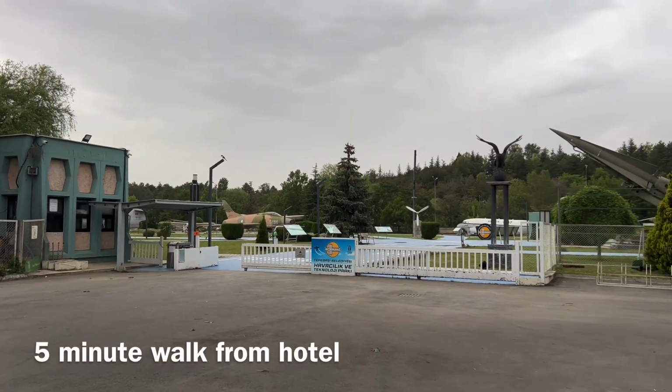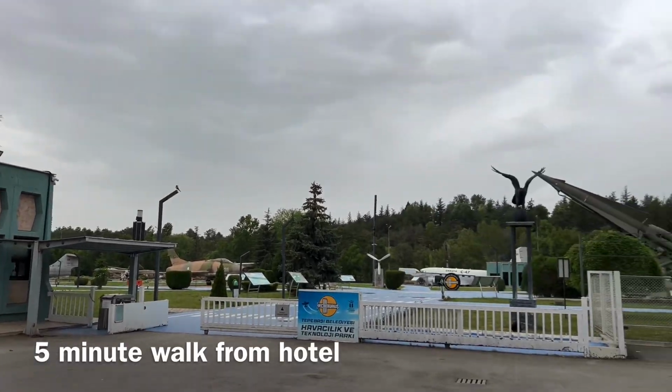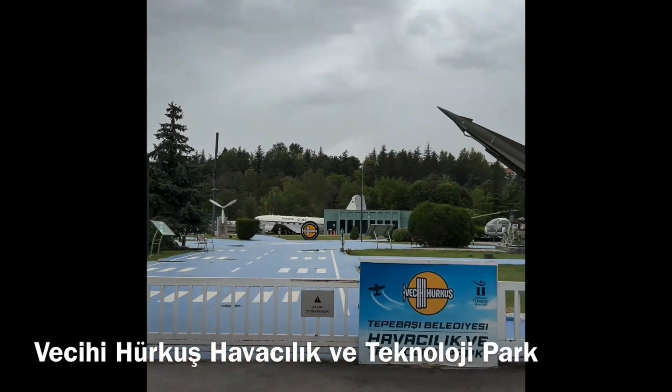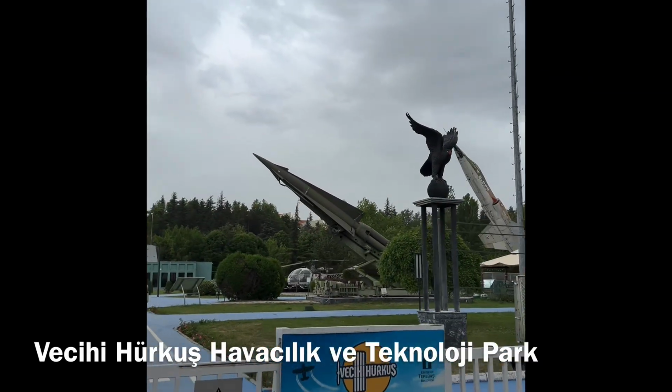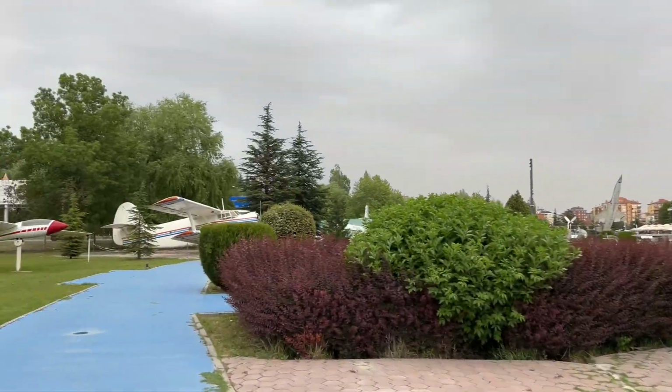5 minutes from the hotel is a park with old airplanes and jets, and best of all, it is free to go inside. Each of the planes had a plaque to tell you what kind of plane it was. The park also had a restaurant in it so you can grab a quick snack.